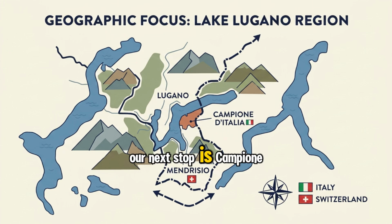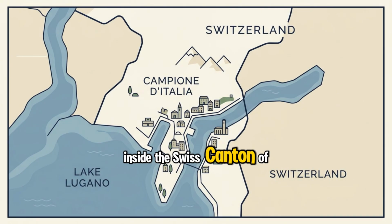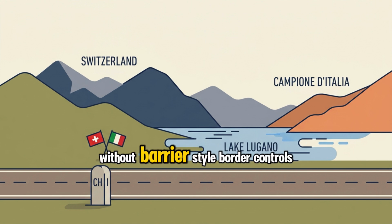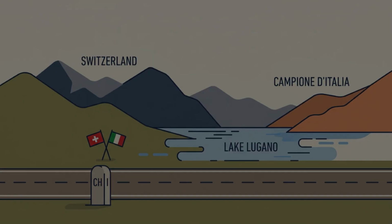Our next stop is Campione d'Italia, a tiny piece of Italy surrounded by Switzerland. The Italian municipality sits inside the Swiss canton of Ticino, on the shore of Lake Lugano. It covers only about 2.6 square kilometers. Even more interesting, the local border is not marked by a giant wall. The municipality describes the border as open, without barrier-style border controls, or a physical border fence.